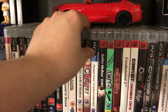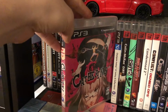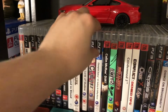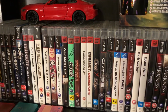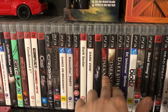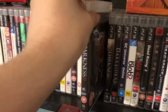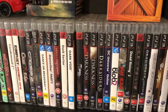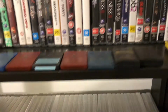Catherine, this one here, is quite sought after. I've just done the changeable slipcase and turned it around. I think that's the cooler cover out of the two. We've got some of the Colin McRae titles. From time to time I will pick up variant copies, like I've got two different copies here of The Darkness, so there's that one there, and then there's this one here, The Darkness 2. Got the Dead Space trilogy there, which is a must-have in anyone's collection.